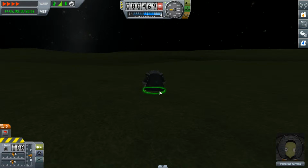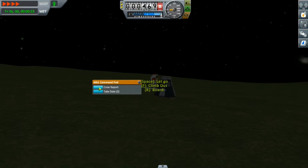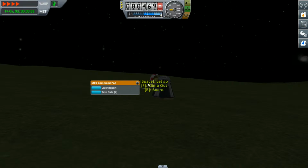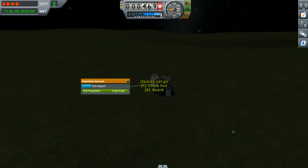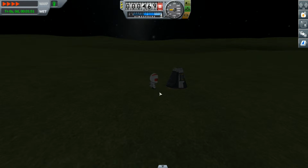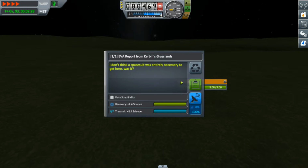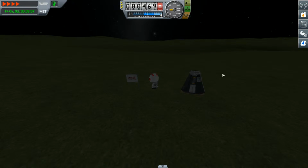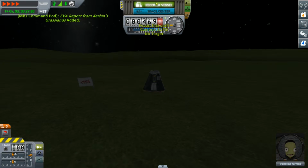Okay, so what we can do now is potentially, if we do an EVA, okay, and a crew report. No, we can't do that, but we could do... Can we store... I think we did an EVA report, didn't we, though? That's the thing. Okay, so space is going to be let go. Plant flag, we can do that. I don't know if that's going to do us any good, but... EVA report... keep the experiment. I don't know if we just actually overwrote something there. F grabs... B we can board, and then we can recover the vessel.